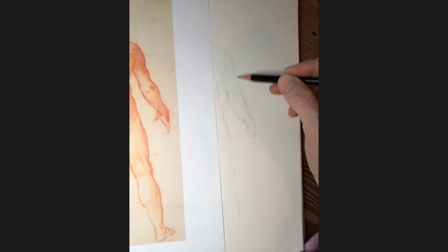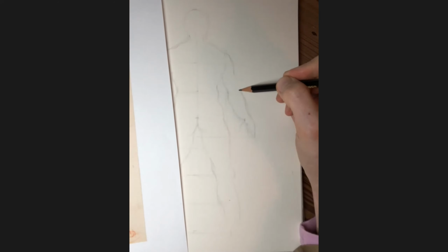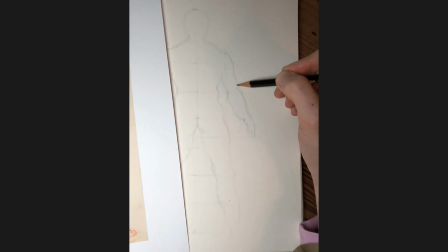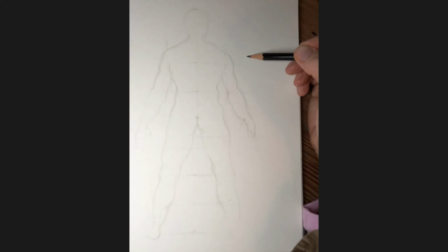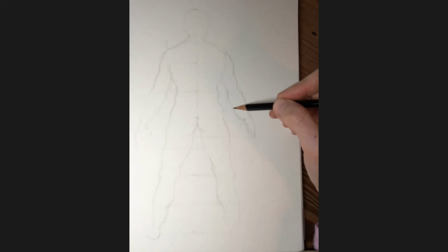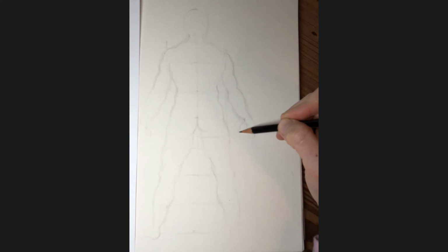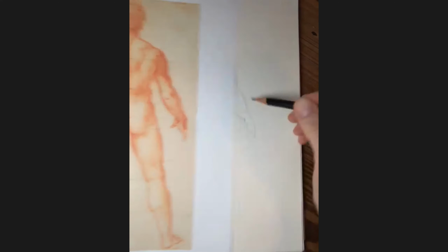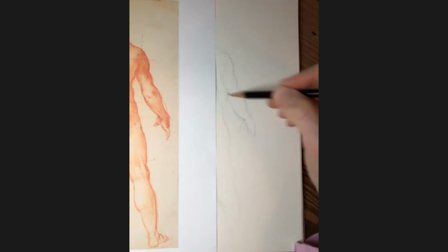So now that I've got established that angle of that, I can add some more detail. How thick is the palm of his hand on this level? It kind of goes like belongs from the fold.